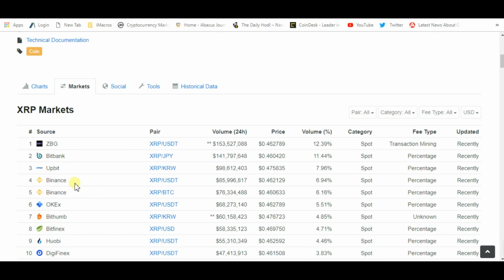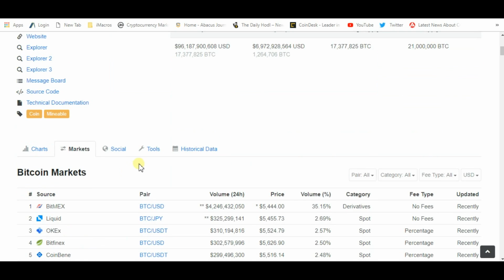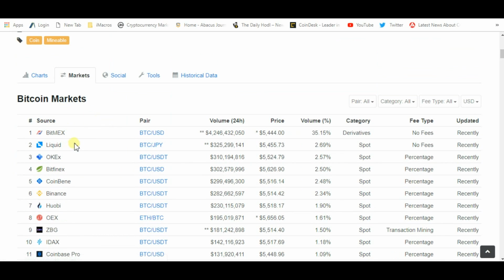Binance is mine. A lot of these I don't have access to, but in the top 10 XRP markets, it's the Binance XRP BTC market specifically. Now let's look at Bitcoin and the markets that are liquid for that in the United States for me. You've got Binance, and then of course Coinbase Pro.